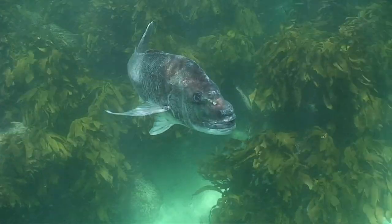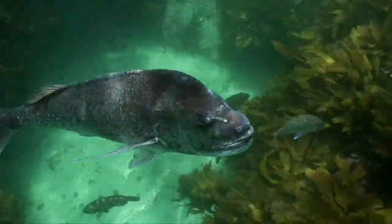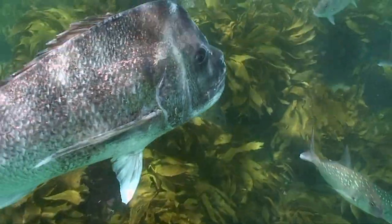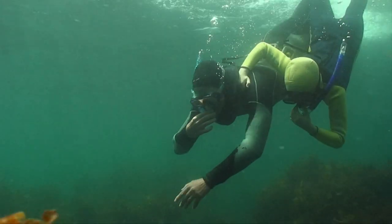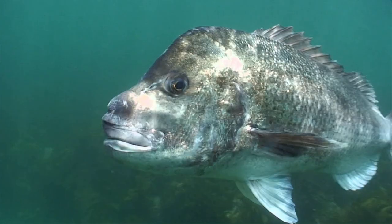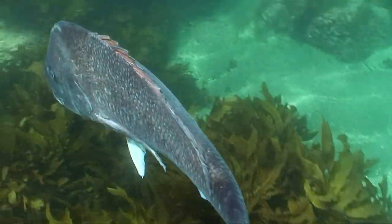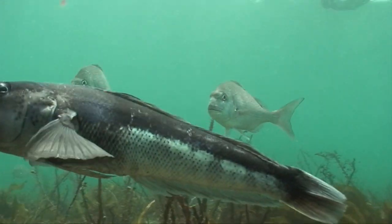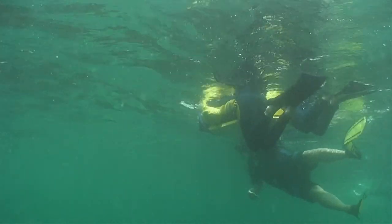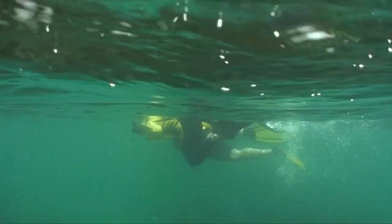A large snapper like this could be well in excess of 30 years old. Dad takes one of the kids down for a closer look. To think before man overfished the ocean, fish like this were a common sight in shallow coastal waters. A wetsuit not only keeps you warm, it acts as flotation as well. The bright suits are for safety. It makes it easy to spot the group from a long way off.